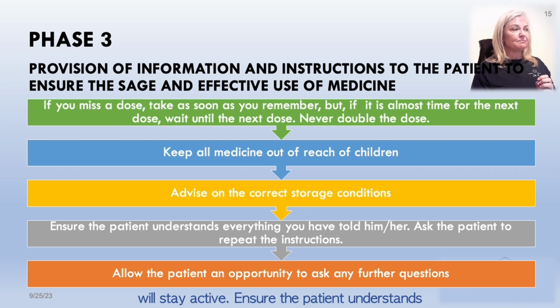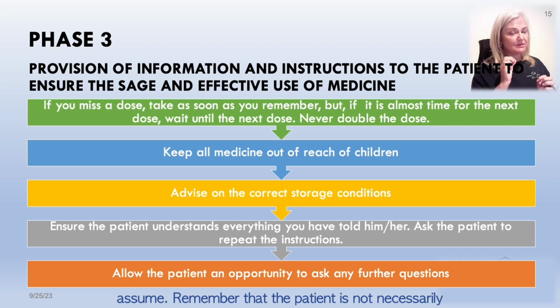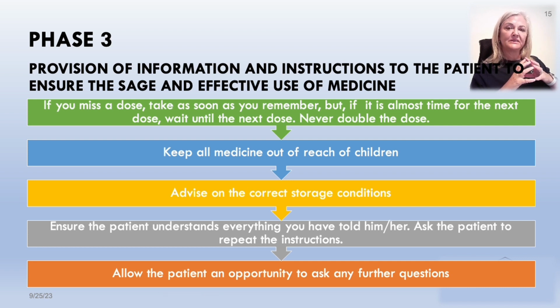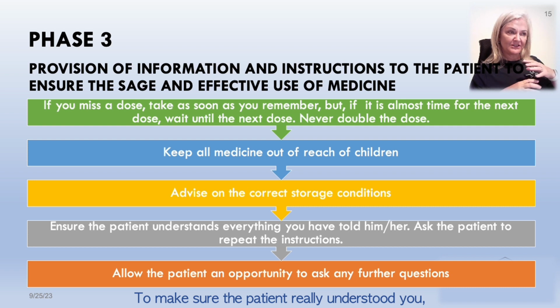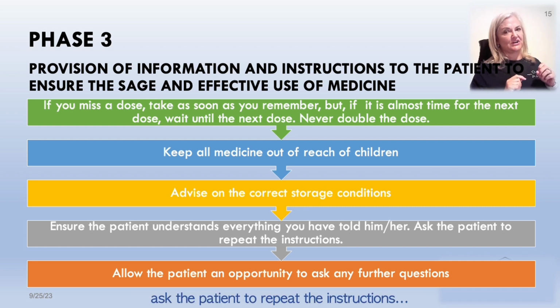Also, ensure the patient understands everything that you have told him or her, and never assume. Just remember that the patient is not necessarily on the same educational level as you, so make sure the patient really knows how he or she should take the medicine, and to make sure the patient really understood you, ask the patient to repeat the instructions.